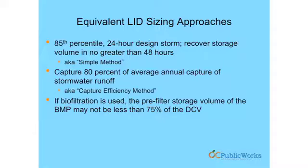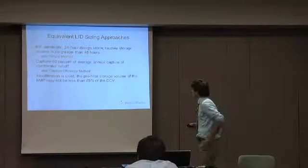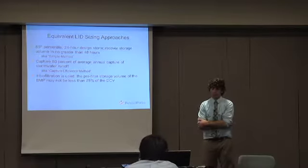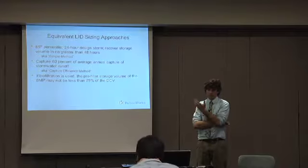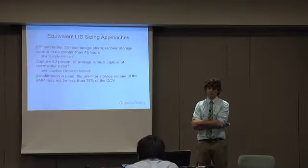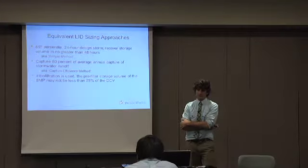And so in the interest of actually moving the ball forward and making sure that development BMPs actually work, what we added to this as part of the technical guidance document and model WQMP is that if you're using a simple design storm capture method, you need to recover that storage in no greater than 48 hours. And this is what we're referring to as a simple design capture volume method. So you need to provide a simple design storm method for folks who want to do things very simply.